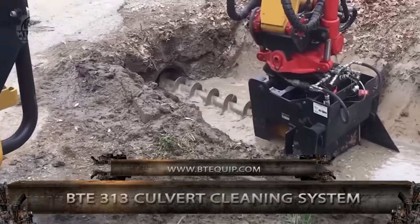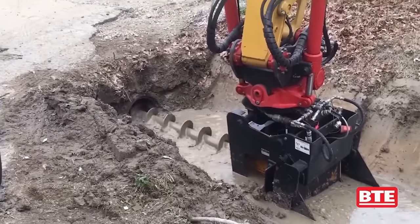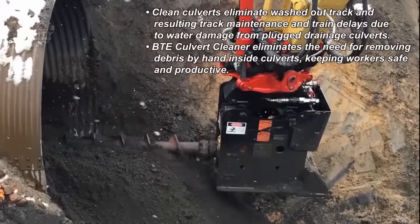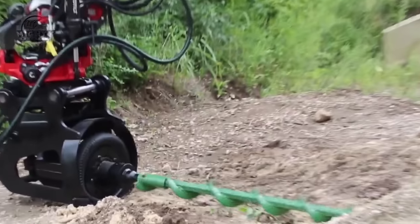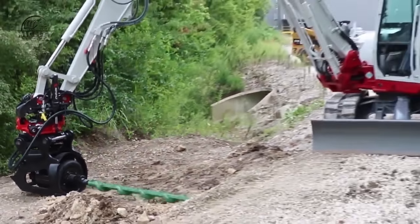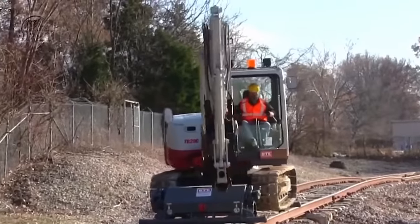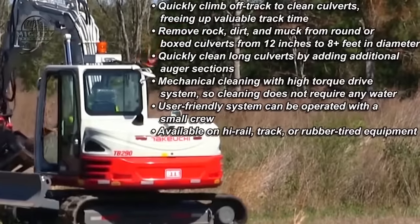Stepping into the realm of infrastructure maintenance, we encounter the BTE 313 Culvert Cleaning System, a machine that redefines the cleaning and maintenance of drainage systems. The BTE 313 Culvert Cleaning System is engineered to efficiently remove debris, sediment, and blockages from culverts and drainage pipes. Its high-pressure water jet system and vacuum capabilities ensure thorough cleaning, mitigating the risk of flooding and infrastructure damage.